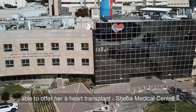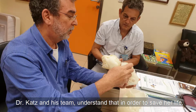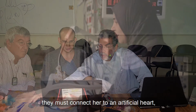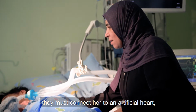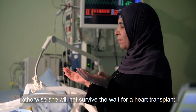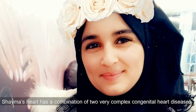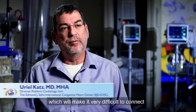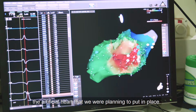transplant, Sheba Medical Center. Dr. Katz and his team understand that in order to save her life, they must connect her to an artificial heart. Otherwise, she will not survive the wait for a heart transplant. Shema's heart has a combination of two very complex congenital heart diseases. It will make it very difficult to connect the artificial heart that we were planning to put in place.